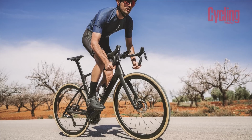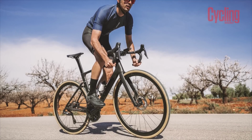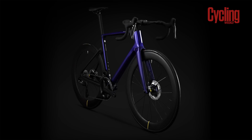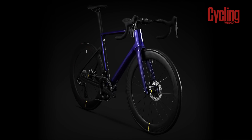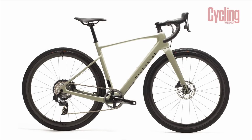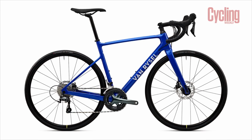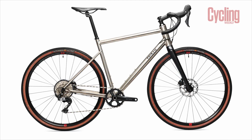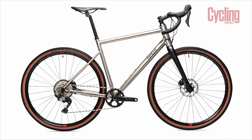So first up, there's the RCR, which is their aero do-it-all kind of road bike. There's the FCR, which is another aero bike, but it's more aimed at kind of crit racing. There's the Gravel GCR, which is a carbon gravel bike. There's the NCR, which is their endurance bike. And then there's the Gravel TI, which, as you guessed it, is a titanium gravel bike. So it's a pretty good range, but I think the one that we're most interested in at the moment is the RCR. And so what kind of features is it packing?